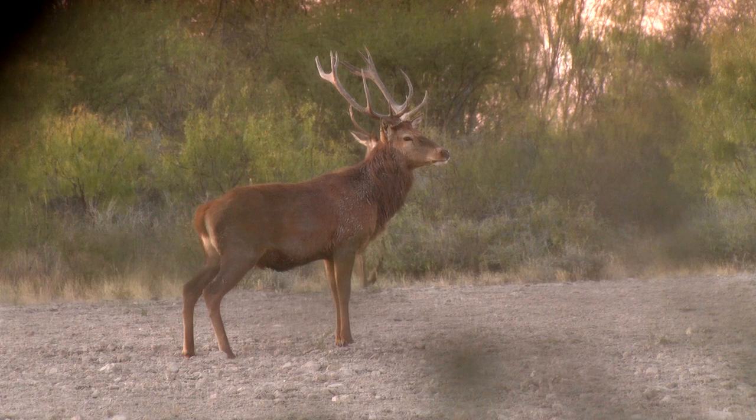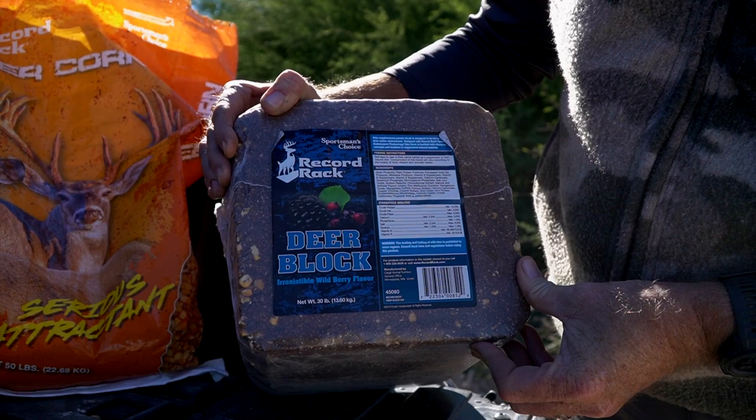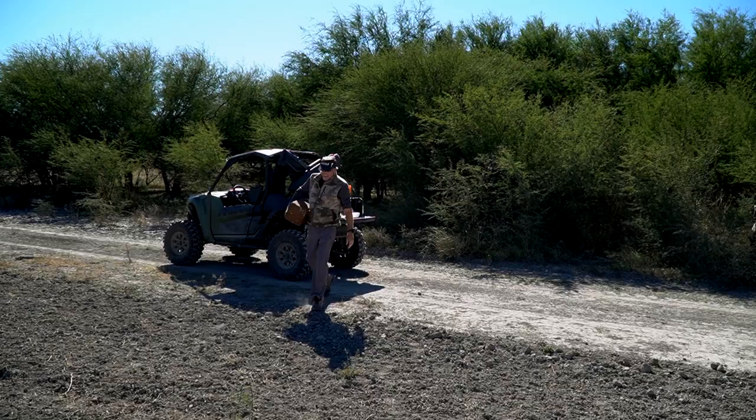So one of the things that I'm gonna do is actually put out a couple of these blocks right here from Record Rack. These deer blocks, they're very palatable to deer. They're not so hard to feel like you're gonna break your teeth when they're eating it. They've got a great wild berry flavor. You can actually smell it when you open them up.